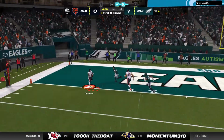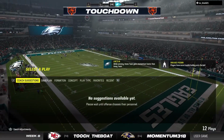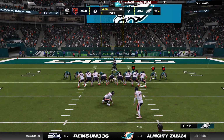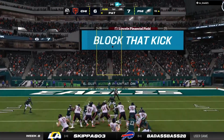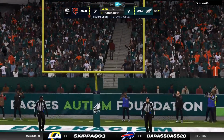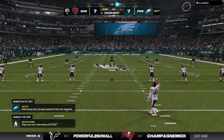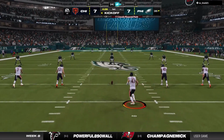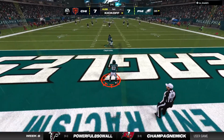To throw is Fields. Got his man, and it's caught for a Chicago touchdown. Khalil Herbert from 10 yards out. And the Bears are able to strike back quickly with an opening touchdown of their own. Extra point splits the uprights, and we are tied at 7. Each team has scored. 7-7 here as the kick's away.